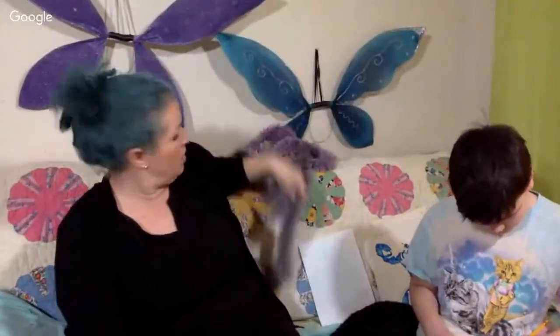Anyway, those are going to be on the Etsy store. Actually, the silver one and the rainbow one are already on the Etsy shop. And then the champagne gold one and the purple one will join it.